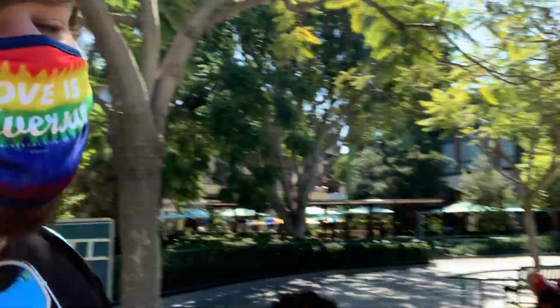So we are now over here at the tram unloading station. A lot of people don't really know about it. It's really empty. I like to come over here because it's empty. And we just thought it would be nice to take our mask off since there's nobody around. It's completely safe since we are going to be eating here in just a second.